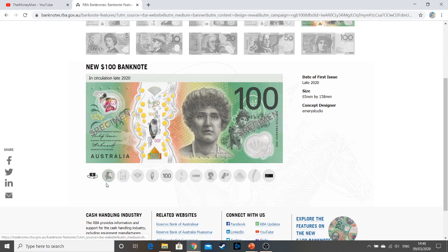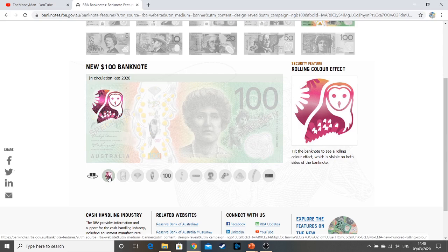So if we have a look, you can see you can go through all the different features by clicking on the different items. So you can see we've got this wonderful rolling color effect, and I will go through this in more detail. I will make a video on this banknote when I do receive it, and I'll talk in much more depth about these, but this is just a quick preview.